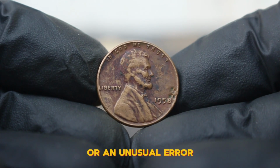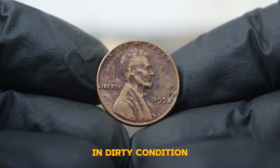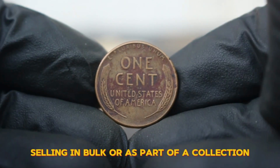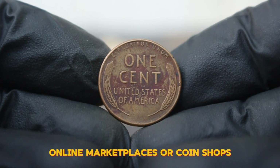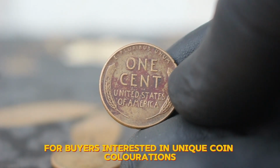If you're looking to sell a 1958 wheat penny in dirty condition, consider grouping it with other wheat pennies. Selling in bulk or as part of a collection can make these low-value coins more appealing. Online marketplaces or coin shops are also good places to look for buyers interested in unique coin colorations or the last year wheat pennies.